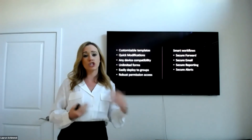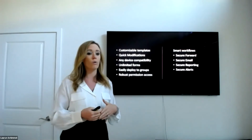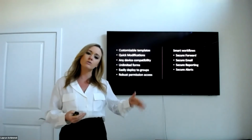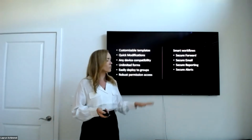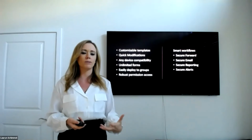So let's say there's a change in patient status, or you want someone to be alerted if someone's having a seizure or their vital signs go above a certain threshold. We can set those alerts within the form. So as it's submitted, boom, people are immediately notified. So all of these smart workflows and custom templates, that's really the how and how we build these products for our customers.